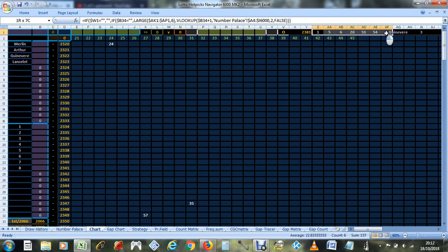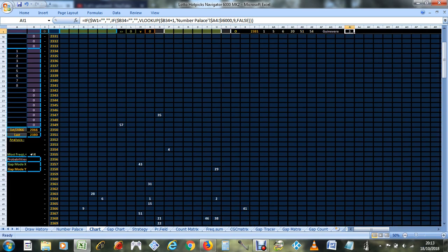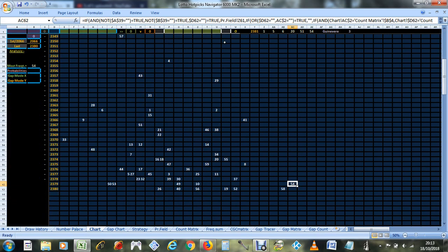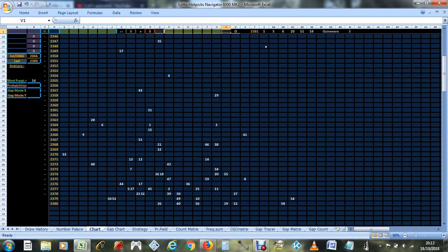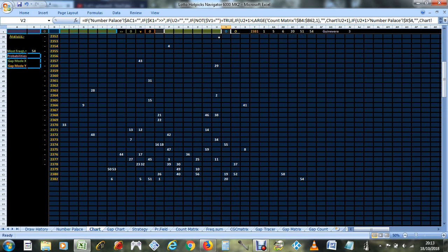these are the numbers that came out in last night's draw. The machine was Guinevere, set balls 3, and as you can see the most frequent number 54, that was one of the winning numbers. So I'll just show you what the chart looks like now they've come out. And I'll just show you again what it looked like before. So you can see how the chart has changed in the last draw.